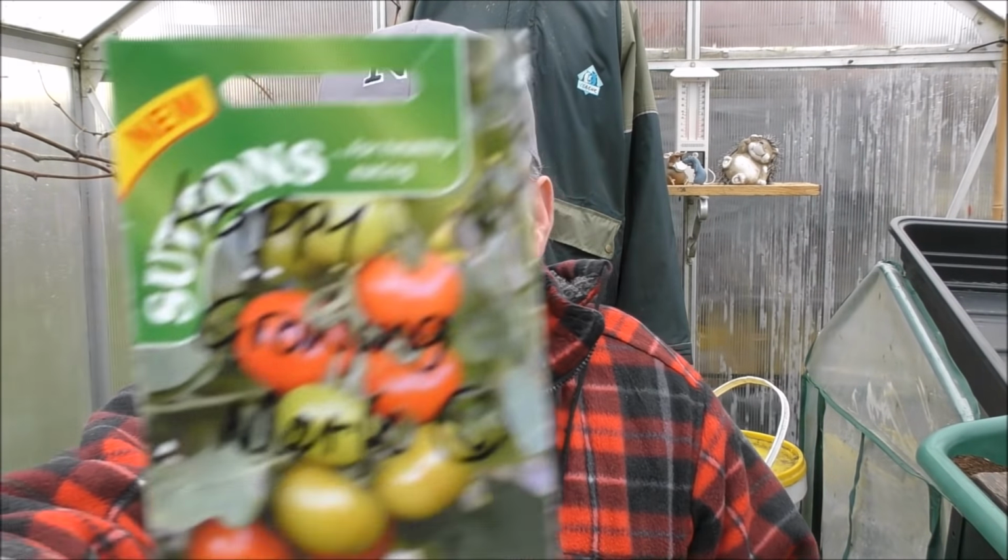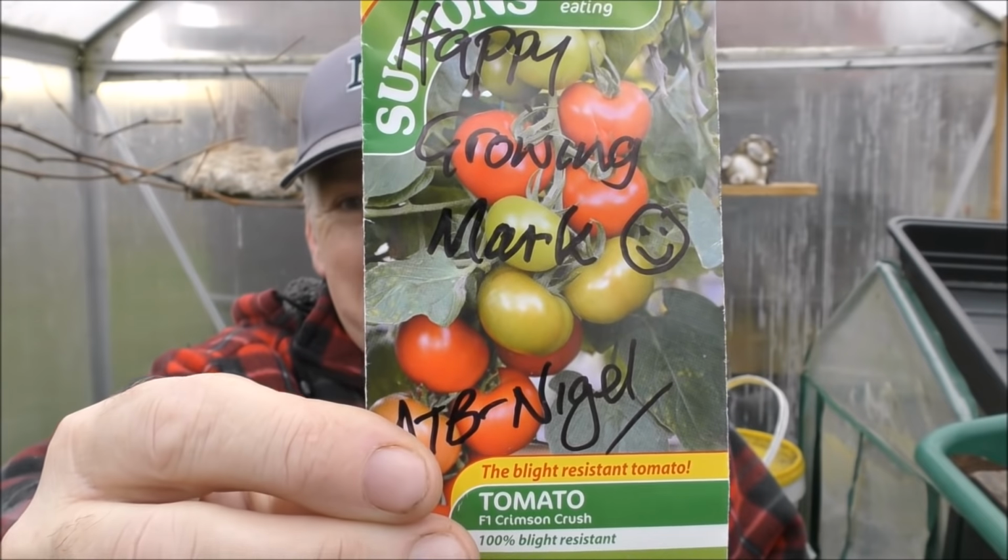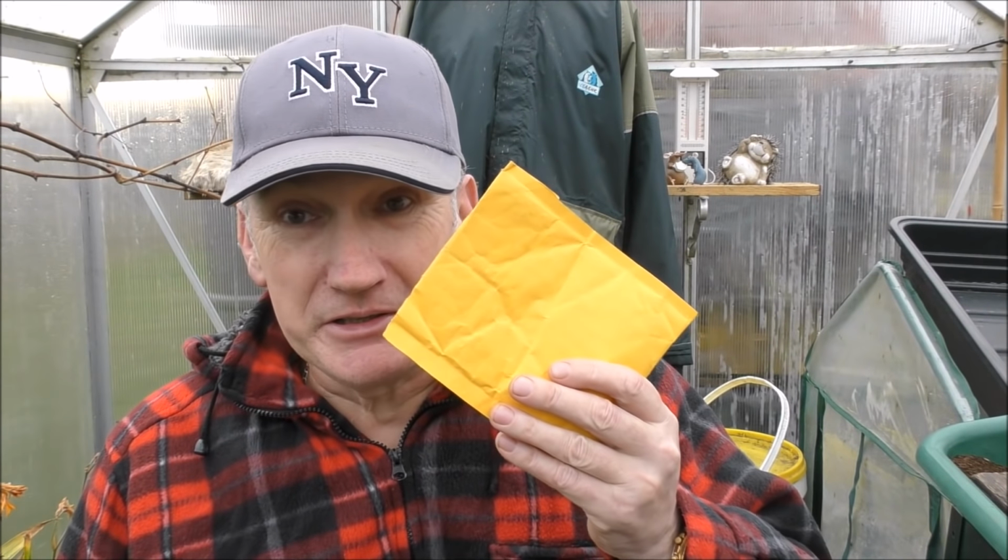I'm gonna make sure I've got it the right way. There we go. Happy growing. All the best, Nigel. Now these are them Crimson Crush, and I had them in my coat pocket in the last episode, and basically I was lazy and I just didn't want to get off my backside and go and get them. Now I've got another envelope here. I'm going to tell you more about this at the end of the video. I've never been mugged before, been ripped off, but what's in this letter? There's one person in this world who managed to pull the wool over my eyes. I'll tell you more about it.